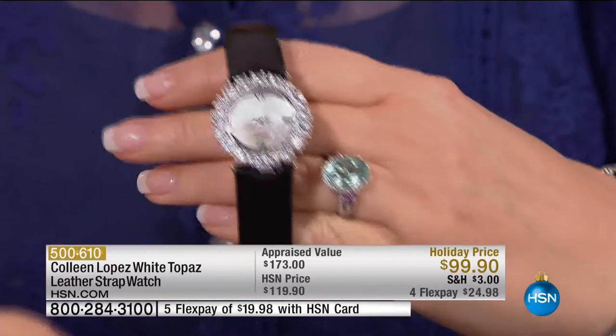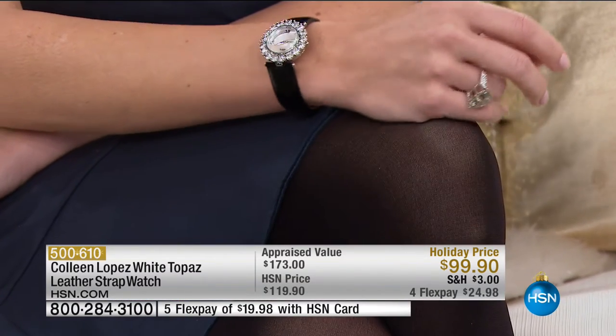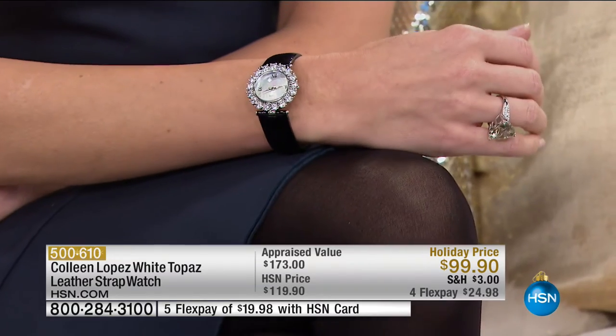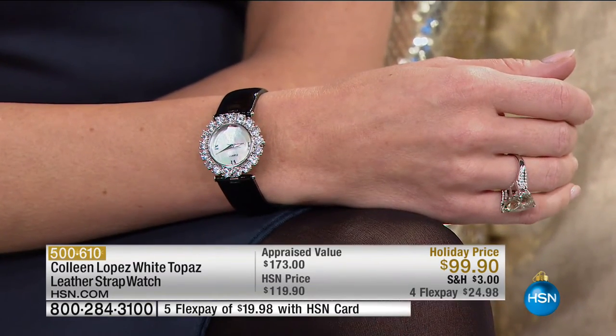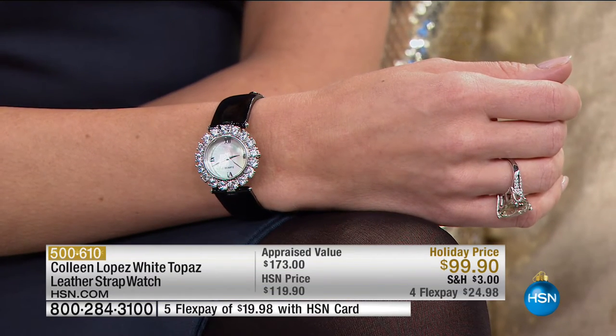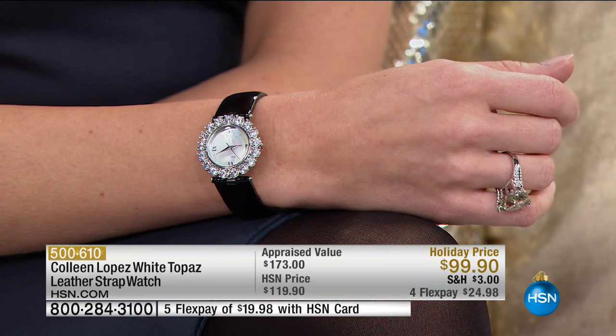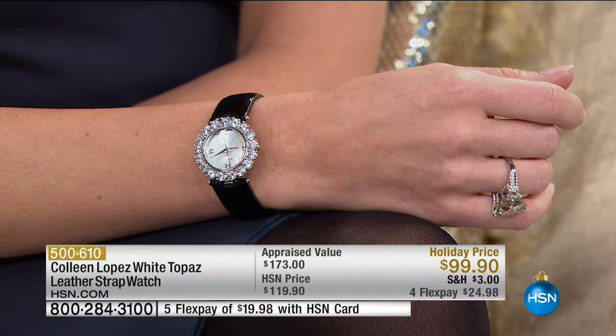It looks so incredibly beautiful and so glamorous, and I find that I wear it all the time. I don't save this just for special occasions. This is one that you can wear when you're dressed up. You could wear this for black tie. I mean, this could be a dinner watch if you want it to be. Or you wear it black tie, or you wear it just every day. If you're a girl who likes to wear black, and a lot of us do, this is the perfect watch to buy.